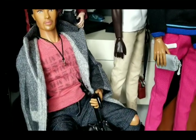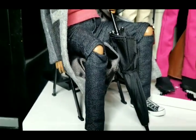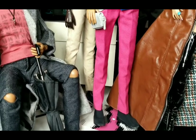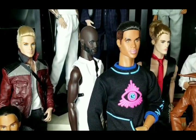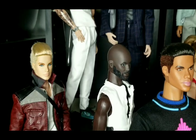First boy ever, restyled. He is on a chair because I don't have any more stands. This is also the first time I've ever had all of my dolls out, so you guys are kind of experiencing something that I am also experiencing for the first time, because I've never had all of my dolls out at the same time.